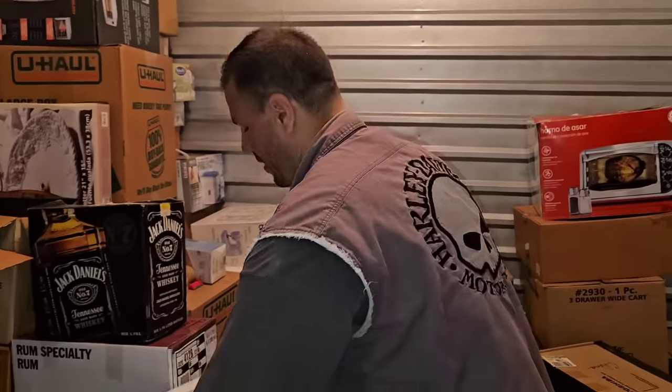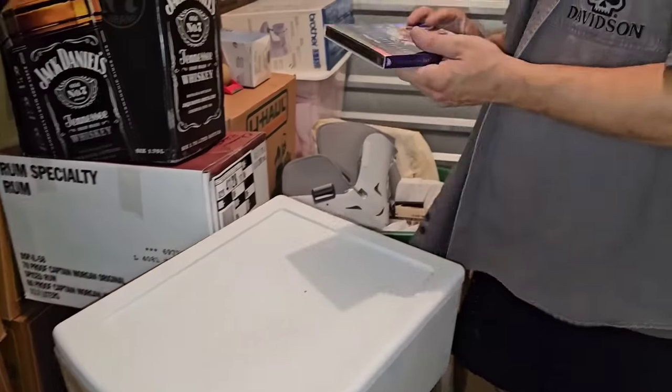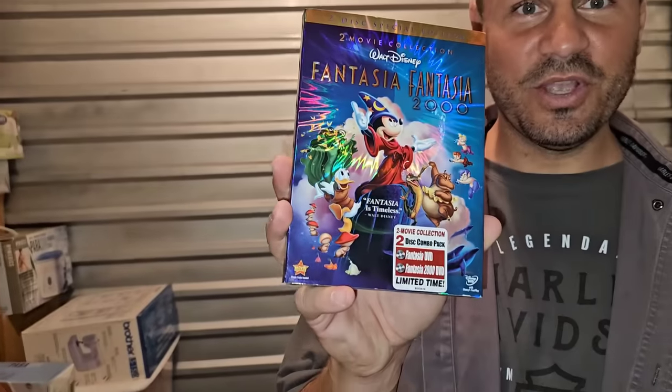What do you hide in your file cabinet? All kinds of stuff. Hold on a second. Fantasia. Look at that. I'm shocked the girls didn't call dibs. 2000. Whoa! They didn't catch it either. You didn't even give them a heads up. I thought they were ready.